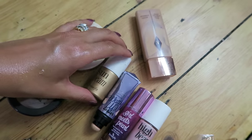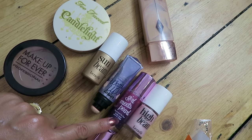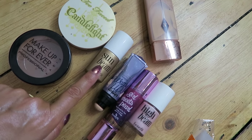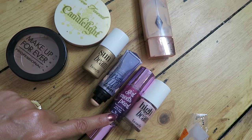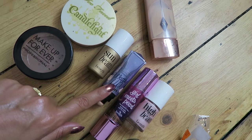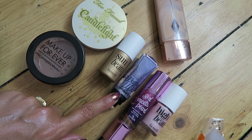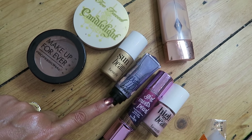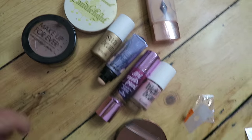My absolute fave is Sunbeam and Girl Meets Pearl. I love Girl Meets Pearl too. Sunbeam, as you know, I just chuck this all over my face. Girl Meets Pearl is brilliant because it just gives you that really beautiful pinky champagne-y colour. And then we've got What's Up here too, which is soft focus, so really gorgeous as well. If you go on Lauren's Instagram page, Lauren_Benefit, or on our Facebook page, you'll see she's just done a quick video on how to use that.